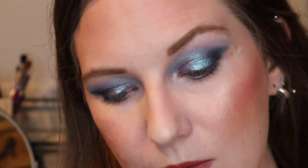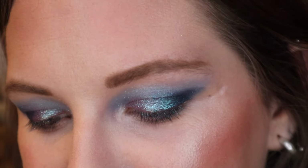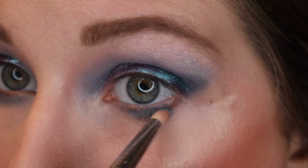I feel like these eyes are very oceanic, and I like that. I'm gonna put on my base and everything, and I will be right back. Okay, I am just going to speed through my lower lash line, but you will hear complaining if there's fallout, because I'm hoping that I won't experience that now.